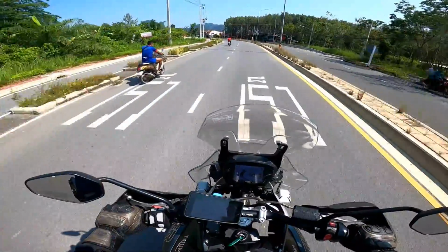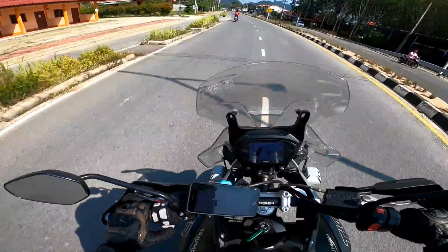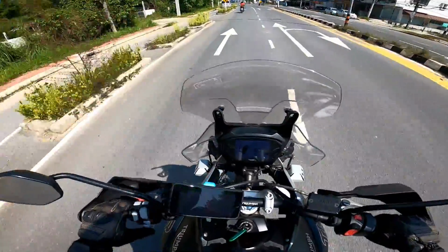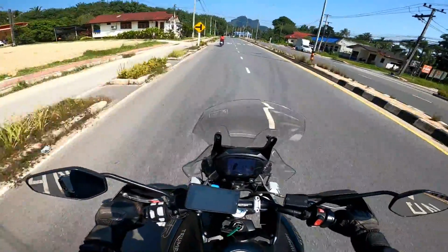So I'm just riding a little route here up towards a restaurant in the mountains that I can do a walk around and show you the bike on. And it's a good opportunity to try the bike on different roads. Clutch on it is lovely and light.